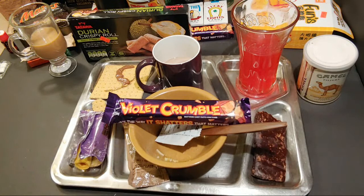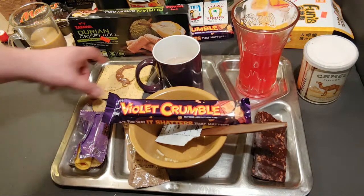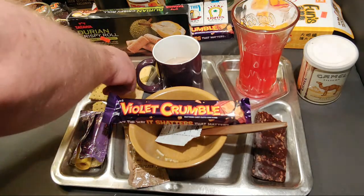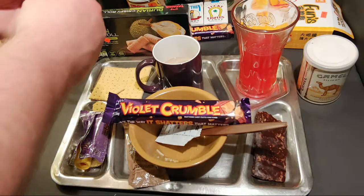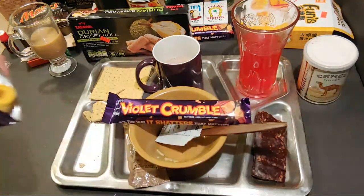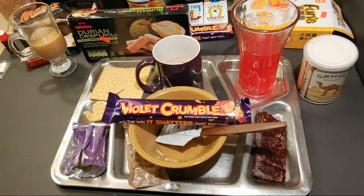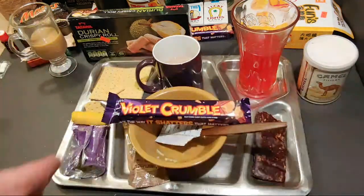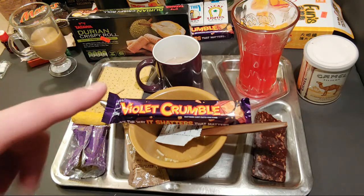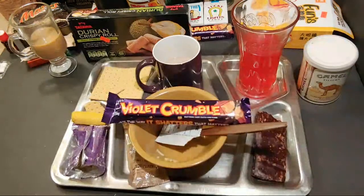Alright, I need to get something better in my mouth for a second here. Oops, that's not gonna work. That's just falling apart on me. Alright, here's what I'm gonna do. I don't even want to touch it because it makes my fingers stink so bad. If I happen to meet up with any of you guys, I'm bringing this stuff with me. You're going to smell it at least.